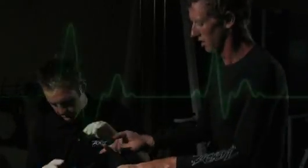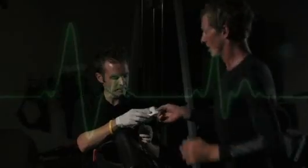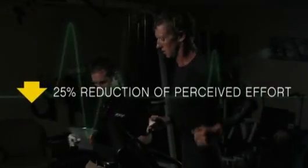The results of our tests were amazing. With CompressRx, our endurance subjects showed a 29% decrease in lactic acid levels. Oxygen levels were up, which means the muscles were getting more of what they need. Perceived levels of exertion dropped by 25%.